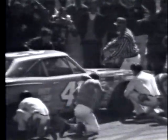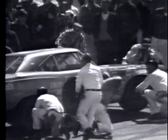When James Hylton blew a tire, the ensuing caution sent Petty to the pits. Problems with the roof brought Petty out of his car to make the repairs himself.